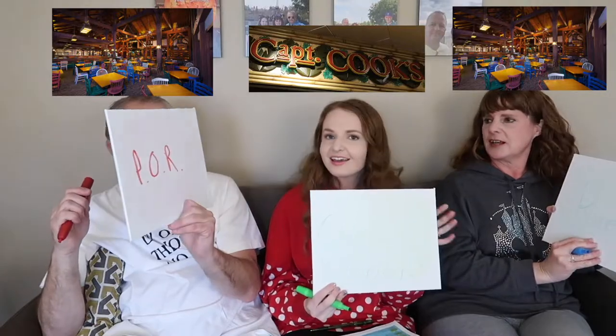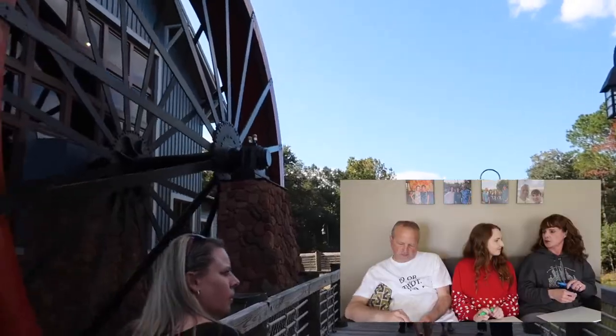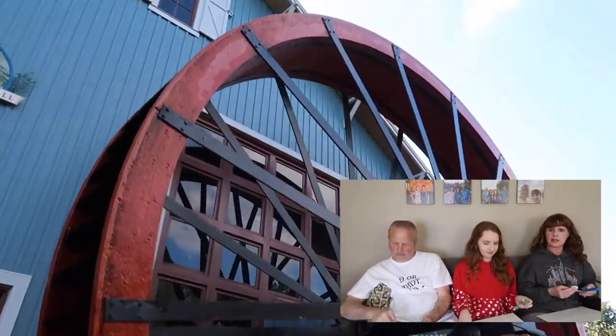Ooh, this is hard. I'm going to say... All right, you ready? I said Riverside. Riverside, and I said Captain Cook's. Okay. What is your reasoning? My reasoning: a lot of the trips when you were younger, when we first took you, we stayed at Port Orleans. And there is something about coming back to that food court. It was so big and spacious, and they have so many different food options there that we really enjoyed. If we came back at the end of the night and just went in there for a snack, you'd be asleep in your stroller. That's the reason I can't participate. I was asleep in the stroller.